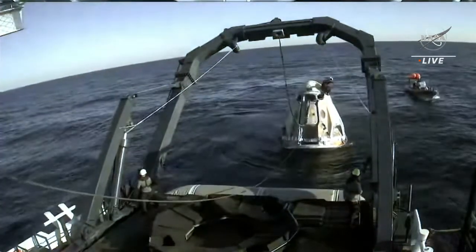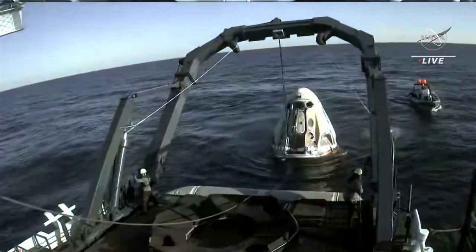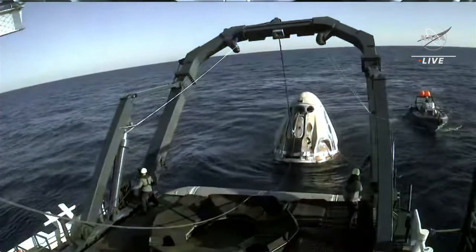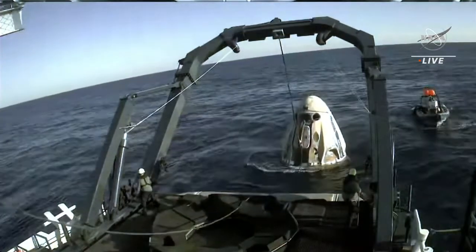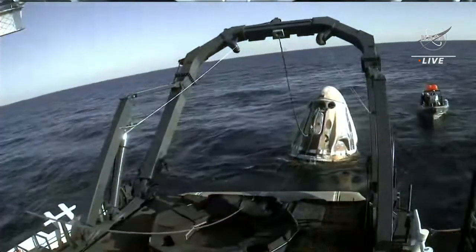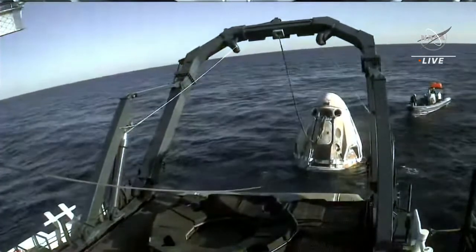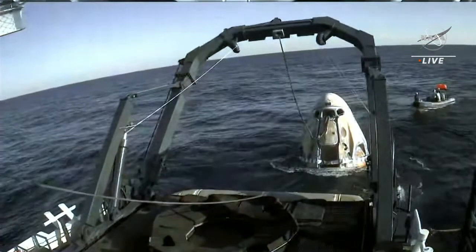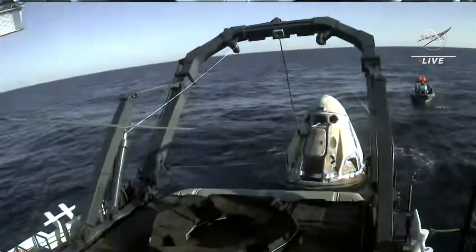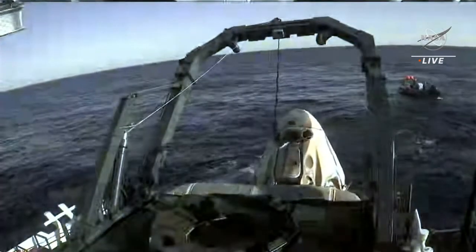Now, it took a little over 10 minutes for the recovery crew to complete their safety checks, and once they did complete that, the Freedom SpaceX contract. Clear. Rigging is complete. Please brace for capsule lift. Copy that. Bracing for capsule lift. Great news. All preparations for rigging have been completed with that confirmation of the comms there. So we should see Dragon start to lift out of the water here in just a few seconds.